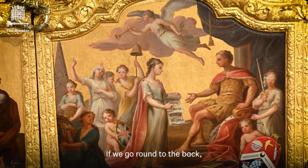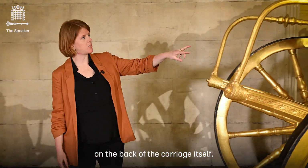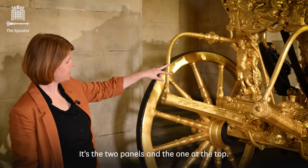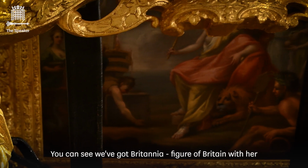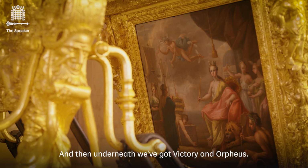If we go round to the back, you can see we've got two painted panels on the back of the carriage itself and then this elaborate gilded carving on the back. So the two panels and the one at the top, you can see we've got Britannia, figure of Britain with her trademark lion, and then underneath we've got Victory and Orpheus.